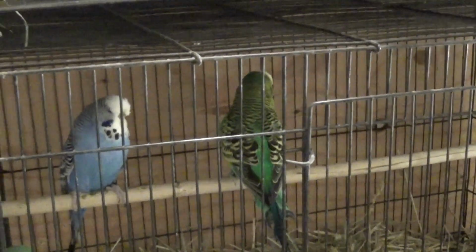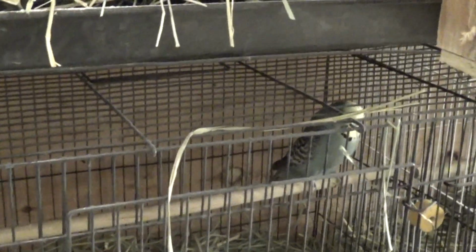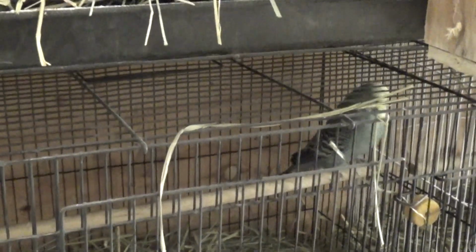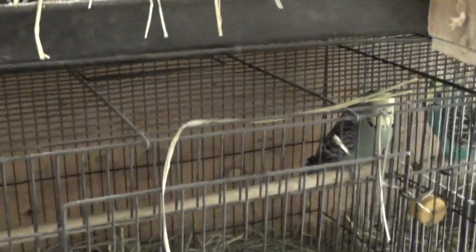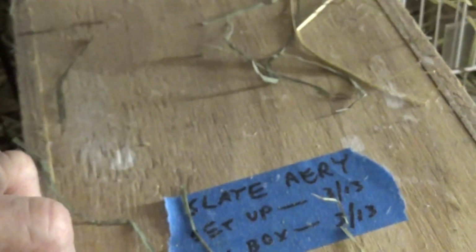She's watching me. She says, what are you doing? And of course this guy down here, I'm waiting to see if his next egg is going to be claimed by him. The last one wasn't his and he knew it, so he wrecked it up. Let's see if there's a new one in here yet. You got another egg in there, Miss Airy? He says, I'm not telling. I don't see an egg just yet. But she doesn't want me to know. I'll check later.